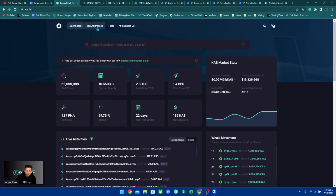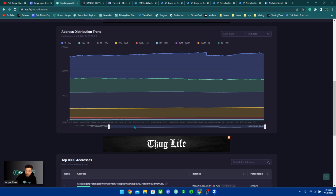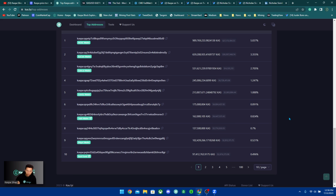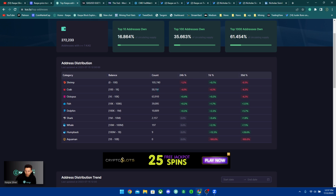Looking at the top addresses here, we lost an Aquaman recently. You can see here that there is no longer an Aquaman for Kaspa completely. MEXC has just lost its 1 billion Kaspa. I guess many people are deciding to withdraw their Kaspa and hold it on cold storage wallets, which is really, really good. It just means that people are looking to hold Kaspa and not simply trade it or quickly try to make a quick buck and sell it. And you can see top 10 addresses has dropped under 17%. Top 100 own 35%, and top 1000 addresses own 61% of the total supply.